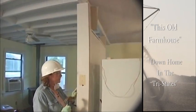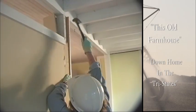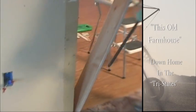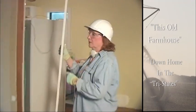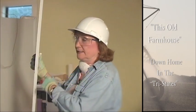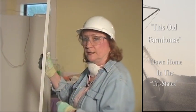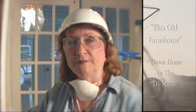And now we've got to remove this piece of 1x6. And what I'm doing with all this scrap wood is I have an area outside that I've designated for my scrap wood because I may want to come back and use this. It is an old farmhouse, and we may want to recycle and reuse some of the materials from this house.